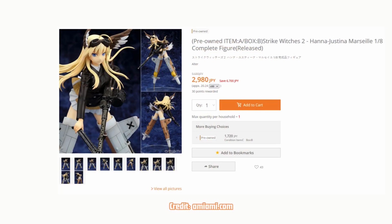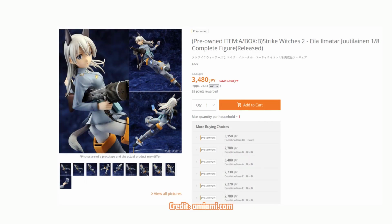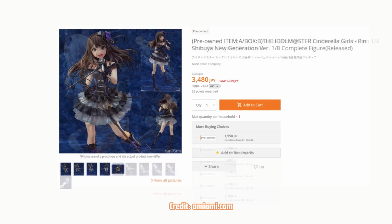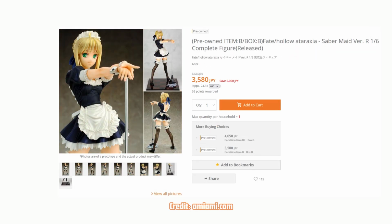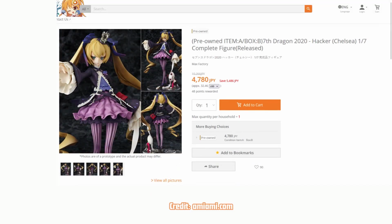To finish, I'll show off some pre-owned figures that are both really good quality and below $40. Even if the bargain bin prices for current scale figures are too much for you, there's a whole lot of older stuff out there just waiting to be purchased.